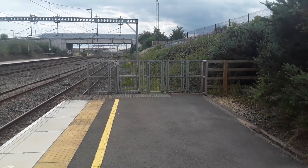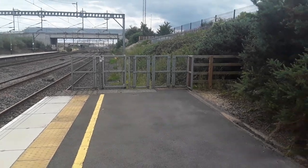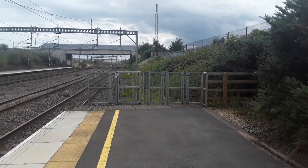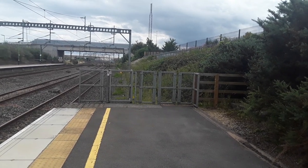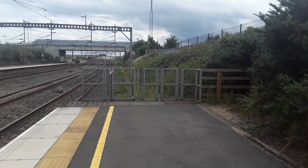I'm getting the next London train anyway. Oh, yeah. I think you might see the 720s then, actually. Where are we going to? 12:09 Glasgow. That might be the light running Glasgow to London.